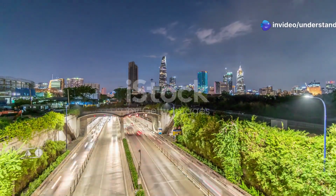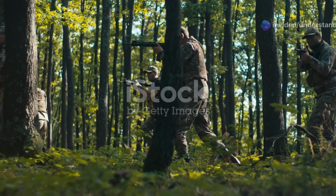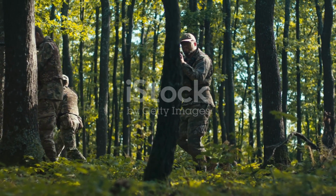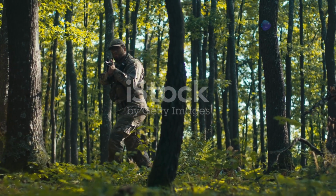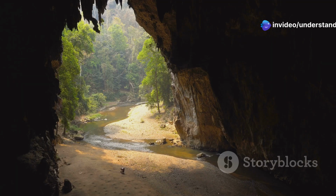The tunnels connected various villages and regions, creating a vast underground network, making it nearly impossible for American forces to cut off their resources. The American soldiers, unfamiliar with the terrain and the tunnel systems, found it extremely challenging to combat this underground warfare.